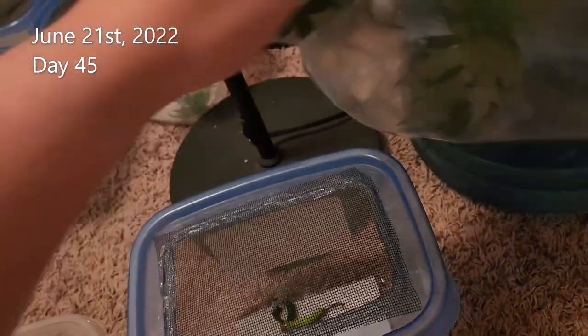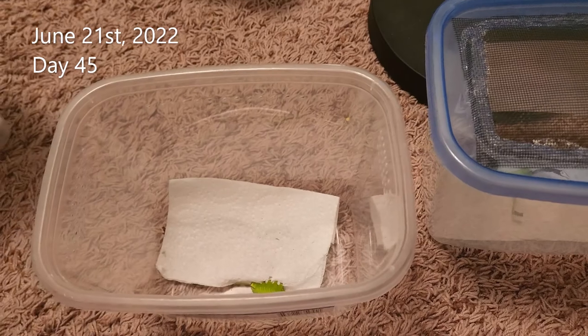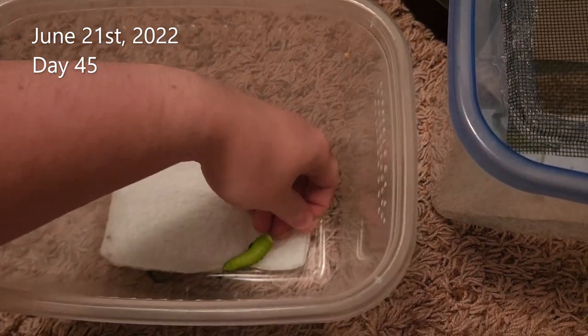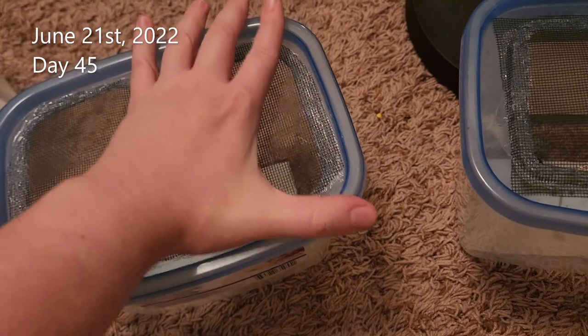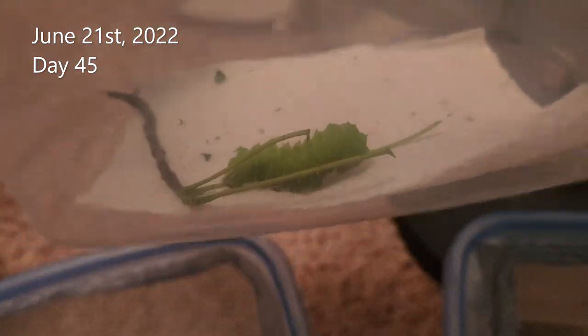So they're going to be getting some more maple leaves. And as you can see, this bag was full and I've got a teeny little bit left. So I'm definitely going to have to go by my parents' house tomorrow to get more leaves. Luckily their maple tree has plenty of leaves, but I just figured I'd show you just a couple of them. You can see this one in here is getting real nice and big as well.